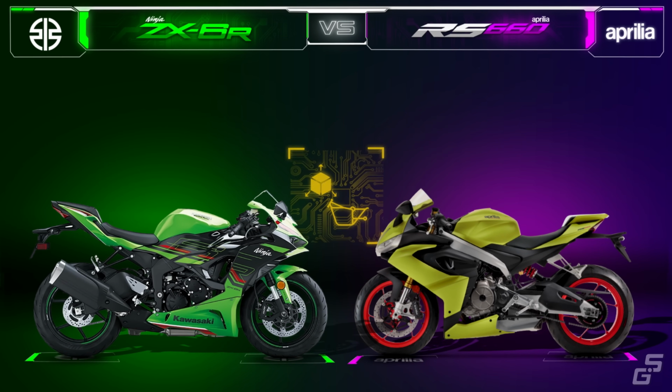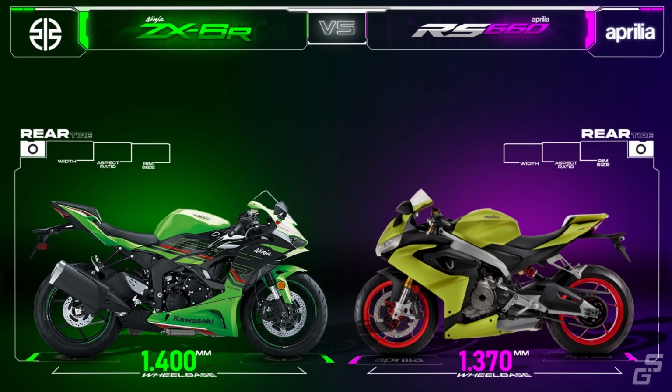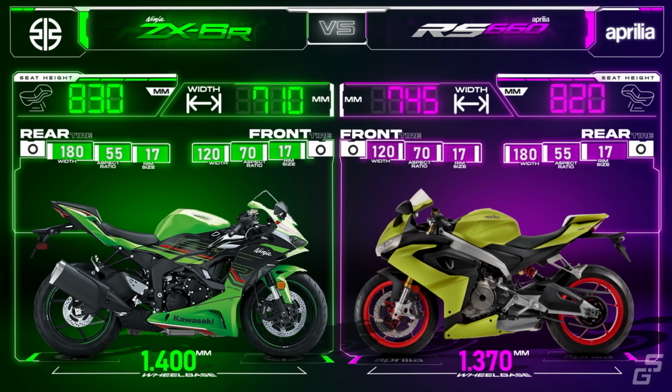The ZX-6R's wheelbase is slightly longer. Both have the same tire profile and size for the rear and front. The ZX-6R seat height is slightly higher by 1 cm, and the RS660 width is larger by 3.5 cm, possibly due to its wider and higher handlebar.